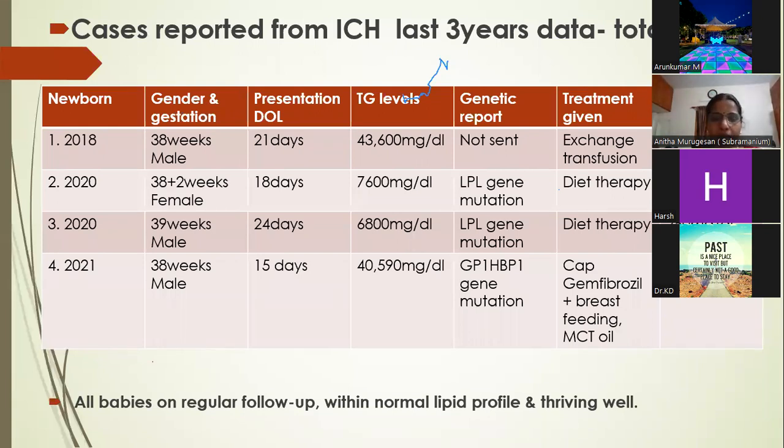When we drew blood, we saw this blood was very lipemic. They couldn't be analyzed in the biochemical lab, and it was only the biochemist who informed us of the abnormality. So as clinicians, we never suspected hypertriglyceridemia at the first shot.